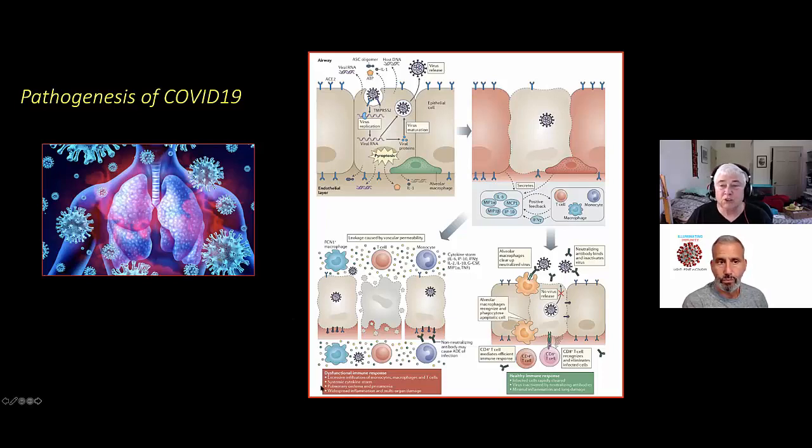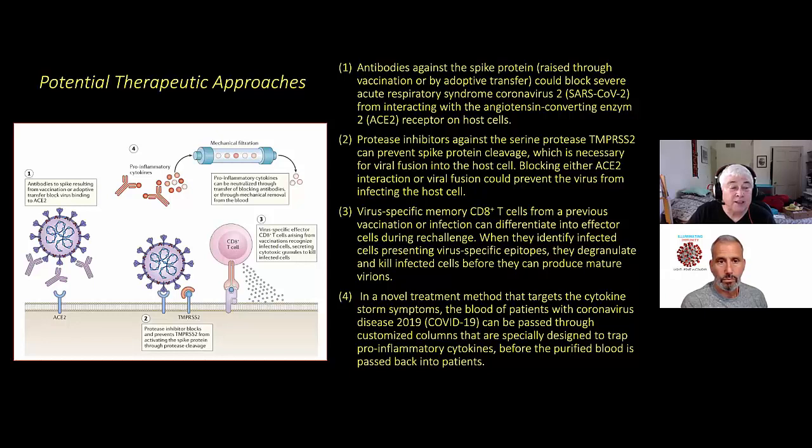Potential therapeutic approaches so far: antibodies to the spike. So if you can grab that little spike protein that's going to bind to the ACE receptor before it gets there, you can stop the virus in its tracks. Alternatively, a protease inhibitor can block and prevent the TMPRSS2, and I can't keep track of all the names, but essentially this activates the spike protein through protease cleavage. If you can stop that, you can stop the virus at the cell surface.